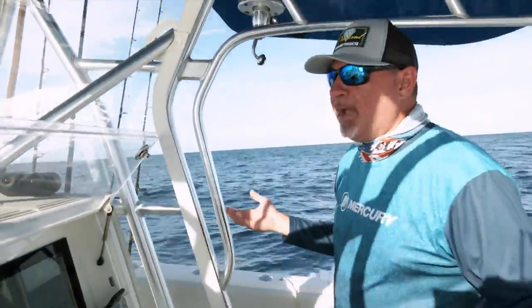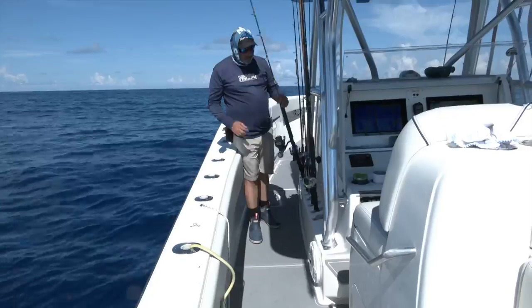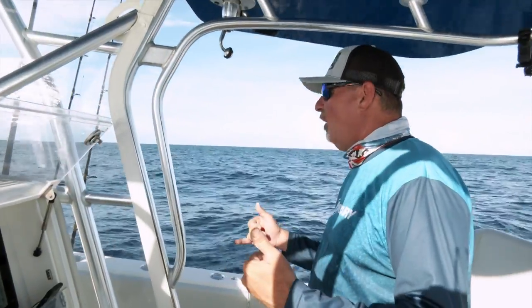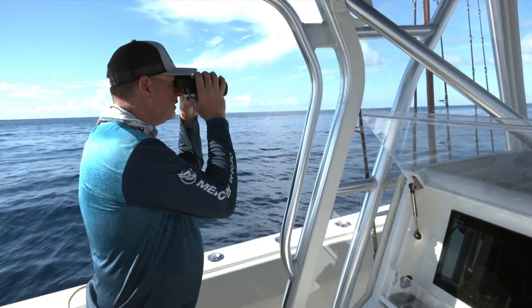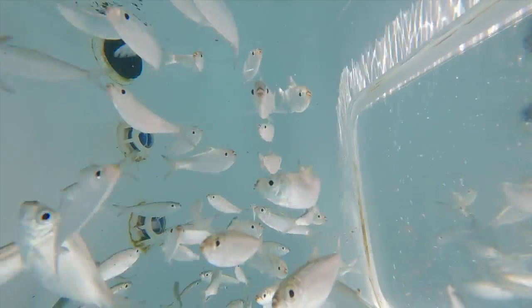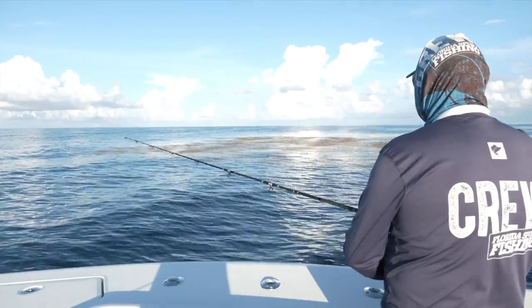But we're prepared. We're prepared to tangle with the schoolies with some lighter outfits. We've got some bigger outfits rigged and ready in the event that we see any bigger fish. That's the key to dolphin fishing, being well prepared. We're going to talk a lot about what we're looking for, our trolling spread, and fishing bait and artificial lures for these fish.